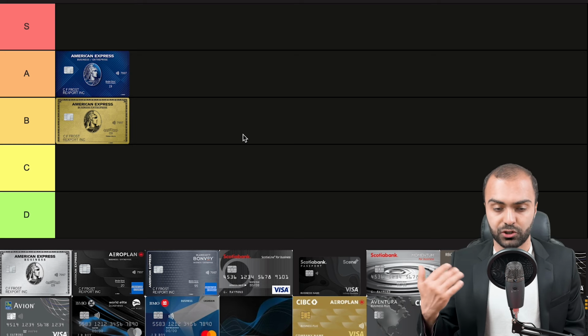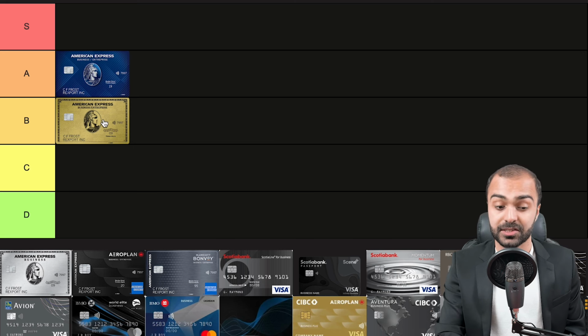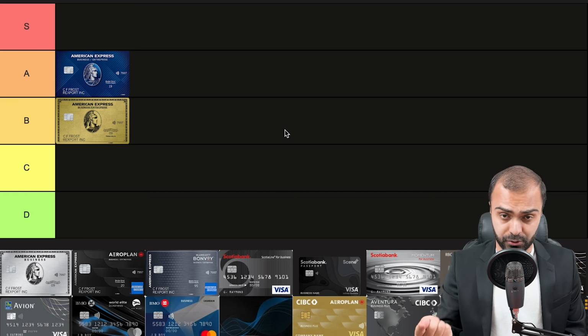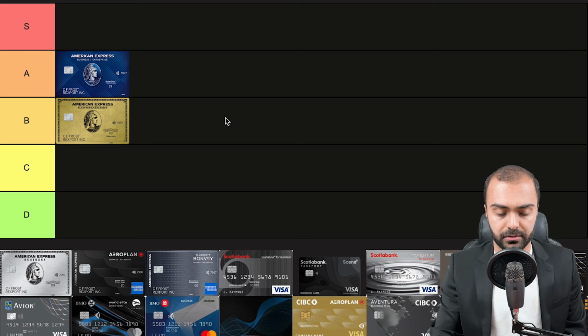It's not that bad. It is cheaper than the personal version. It costs $200 a year to own, but it is more expensive than the Business Edge. So you would expect that it offers a lot more. Well, it doesn't have the airport lounge access, unlike the personal version. It does have a lot of the coverages and stuff like that. But the points are not as good.